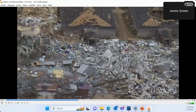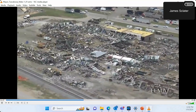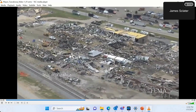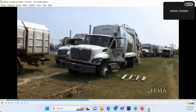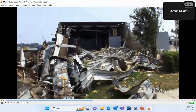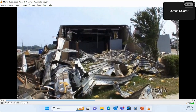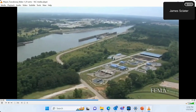Within the first 5 minutes after the tornado had left the city of Tuscaloosa, we realized that our Curry facility was destroyed, which housed our EMA, Facilities Maintenance, and Environmental Services Department. Over 100 of our vehicles, garbage trucks, trash fleet destroyed. Our main communication tower was destroyed. A police precinct was destroyed. A fire station was destroyed. Our sewer treatment plant was damaged and almost rendered inoperable.